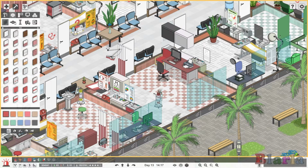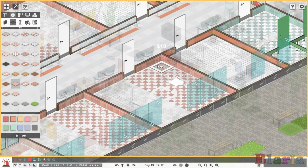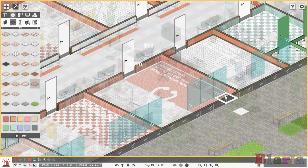I'm thinking for the floor, I would like the office area to be carpeted. What colour are they using? They might actually be using this orangey type colour here, I think. Do you prefer that one or this one? Ooh, I might actually prefer this one. So I think we might carpet the area.